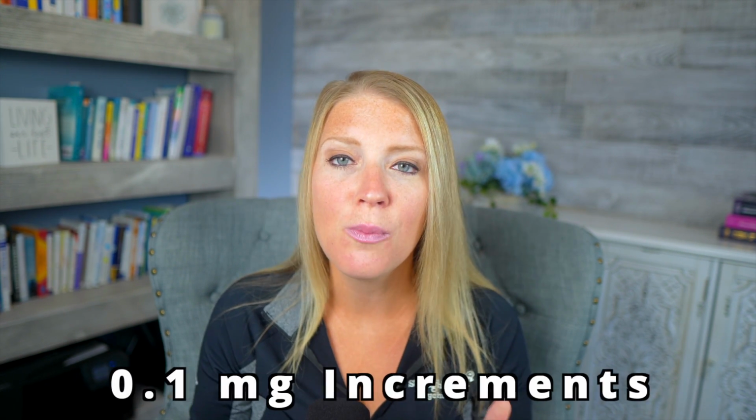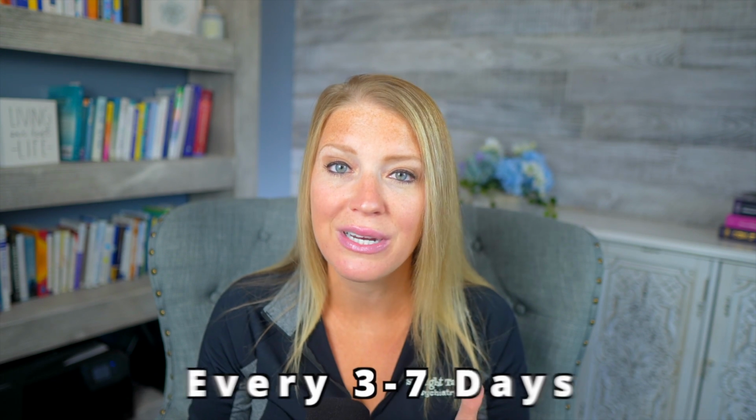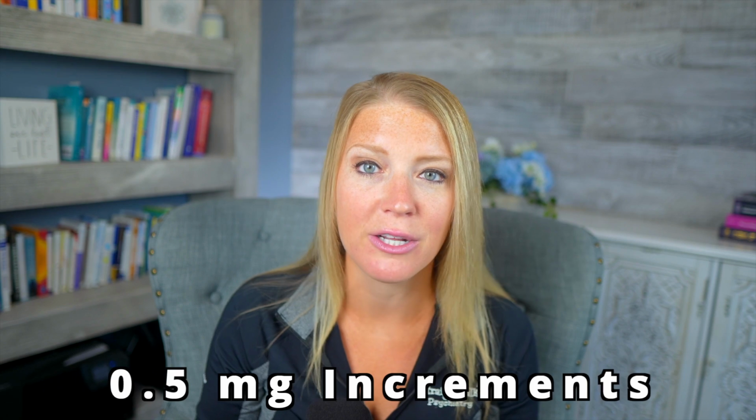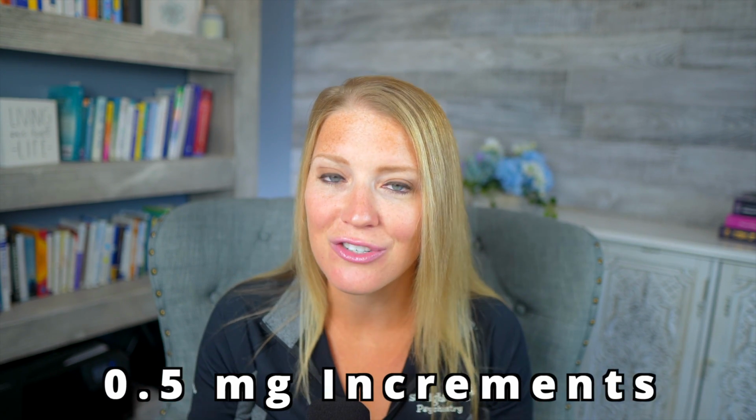So whenever I'm trying to get someone off of these medications, I'll typically decrease Clonidine by 0.1 milligram increments every 3 to 7 days if tolerated, and then Guanfacine by 0.5 milligram increments. But I cannot stress this enough. Please talk to your doctor prior to stopping either of these medications.